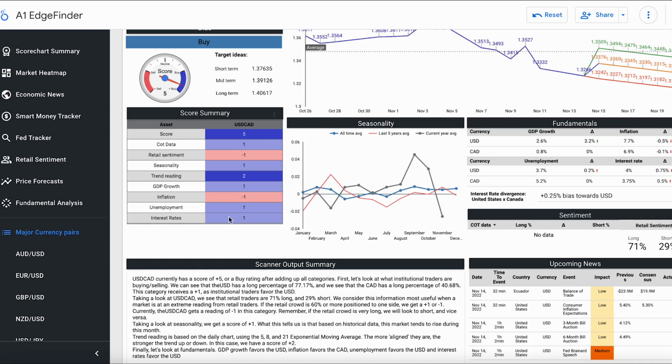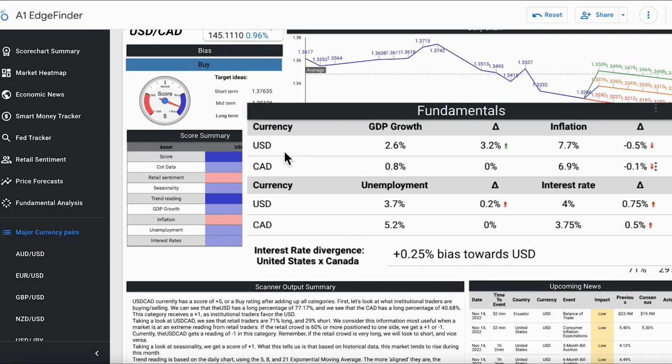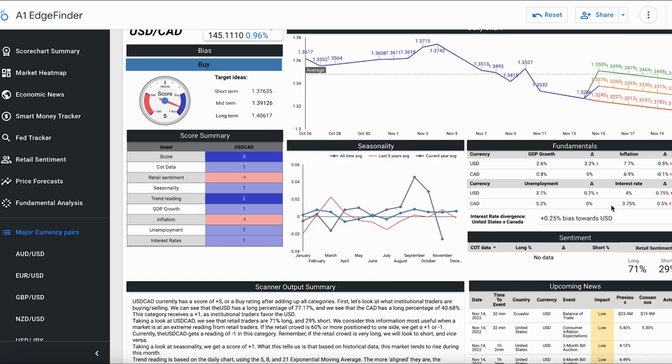So fundamentally speaking, this pair definitely looks like a buy because if we look over here, USD GDP growth 2.6% compared to Canada's 0.8%. US unemployment only sits at 3.7% compared to Canada's 5.2%. Inflation is the one area of weakness here. U.S. inflation 7.7% compared to Canada's 6.9%. But interest rates 4% for the U.S. and 3.75% for Canada. So fundamentally speaking, this pair definitely seems bullish.